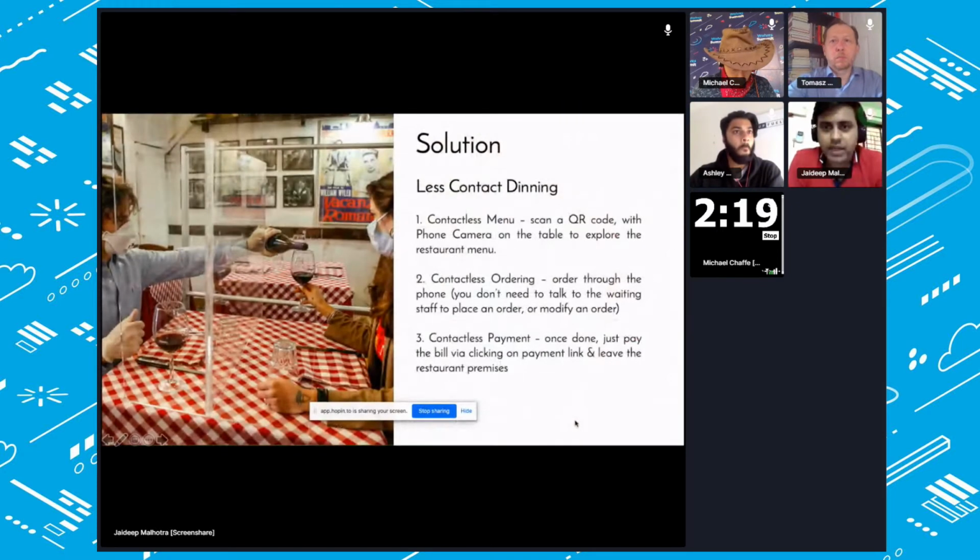This is a solution, a less contact dining, where you'll have a contactless QR code based menu card. You scan it, you find a complete live menu, in real time, and you can just select the product which you are interested in and make payment. This way we can reduce the number of touch points which are currently there in dining out, and can reduce the risk of any kind of transfer.